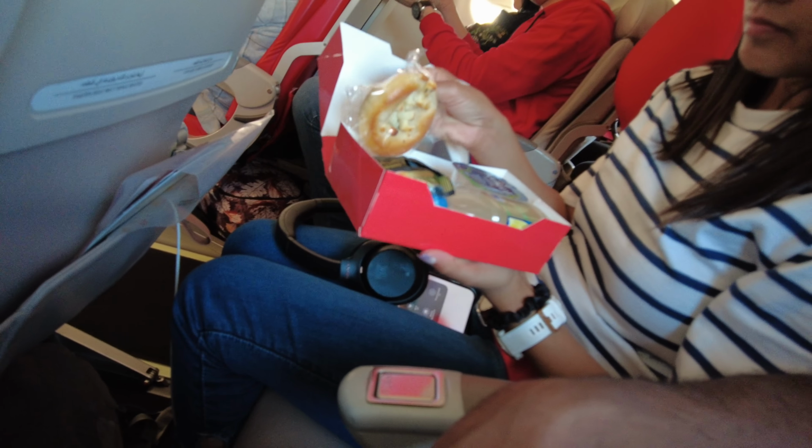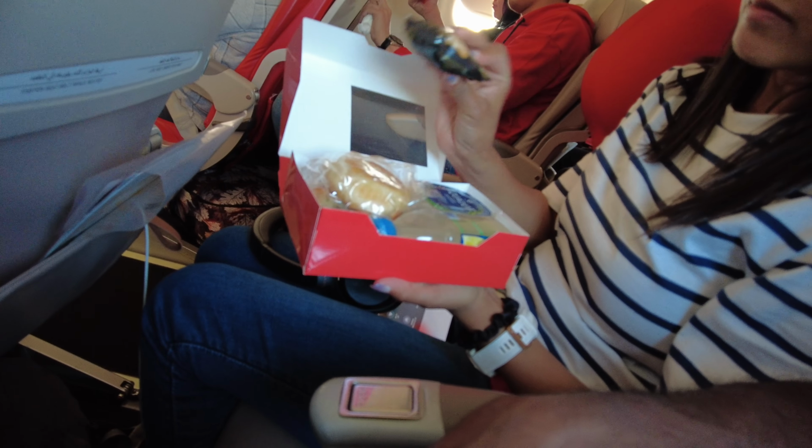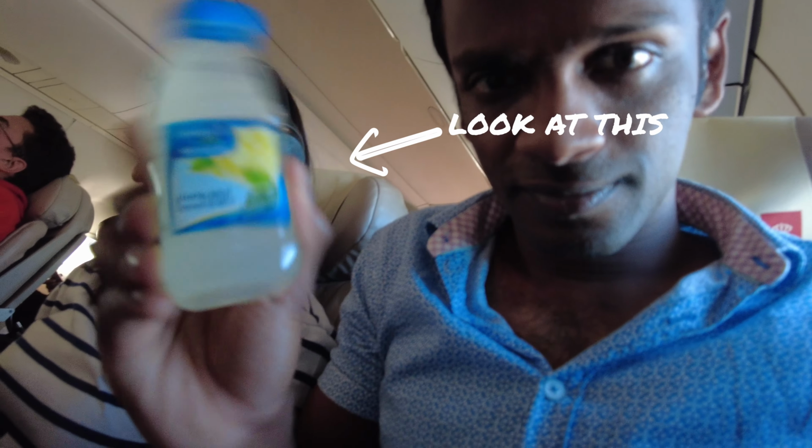Despite this short flight, a decent pre-packaged meal was offered, consisting of a savory bun, some baklava bites, and a date. I was just excited about the lemon and mint drink provided.